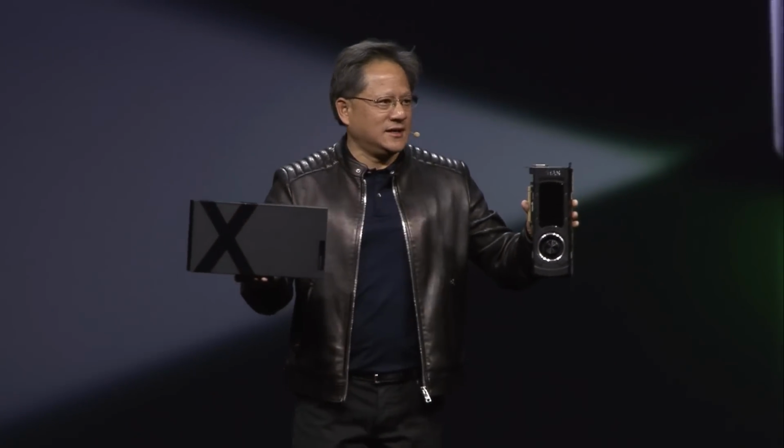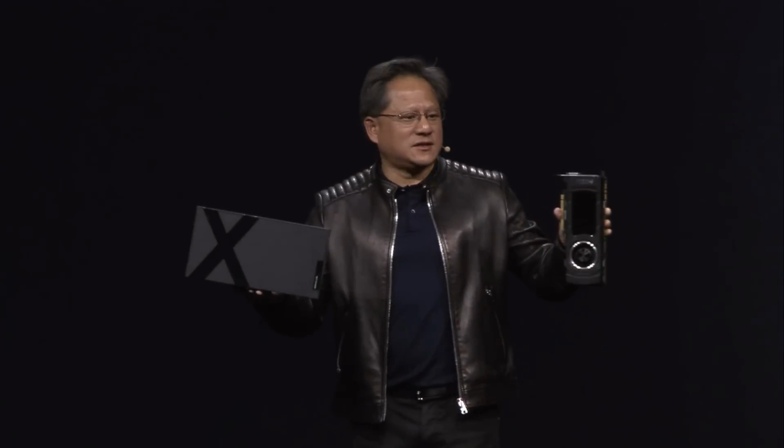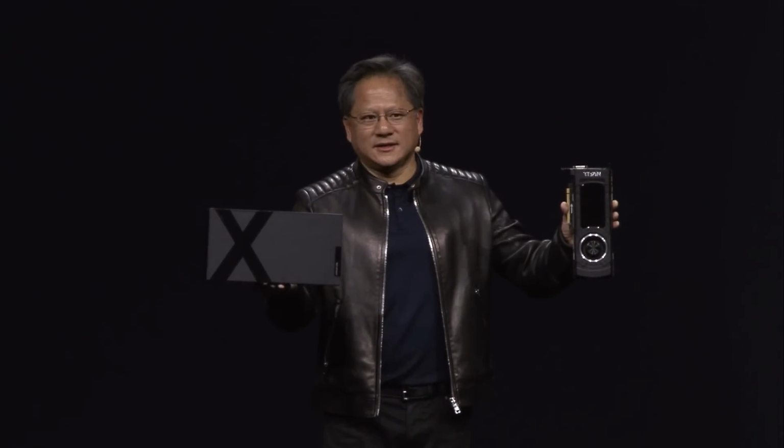For people who want double precision, we still have Titan Z. Titan Z is still the fastest single card double precision GPU we have. The Titan X is the highest performance single precision, the largest frame buffer, the most advanced GPU architecture ever created. This is all based on Maxwell. Okay, ladies and gentlemen, the Titan X. Now let's take a look at what Titan X can do.